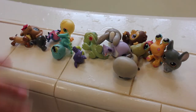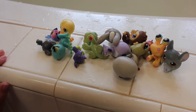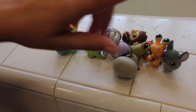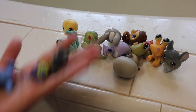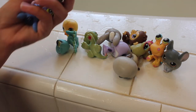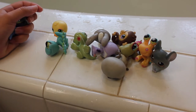Aw. Okay guys, so here are the LPS. That's not part of it. Okay, so, I really wanna know. These are Tania's pet shops. Okay, I'm gonna put a picture right here in the corner. Yeah, I'm using my thumb. That is the picture of the LPS I was hoping to get. I don't even think that they said anything about new Tania's pet shops. These aren't even Tania's pet shops. Actually, they're like baby pet shops. They're not even called Tania's pet shops, but still.